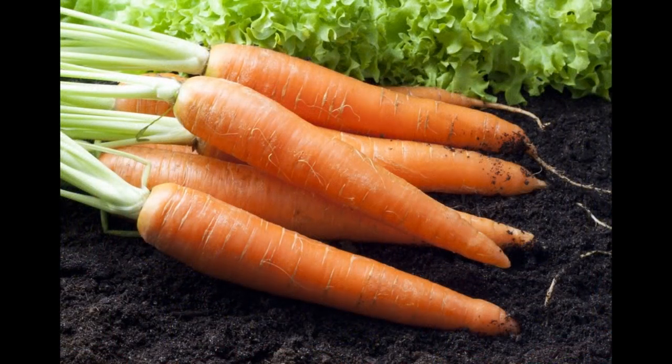Number eight, carrots. Carrots are another item with good nutritional value that is very easy to grow and stores well. Odds are many of you gardeners already have this on your list, but it's worth mentioning it.